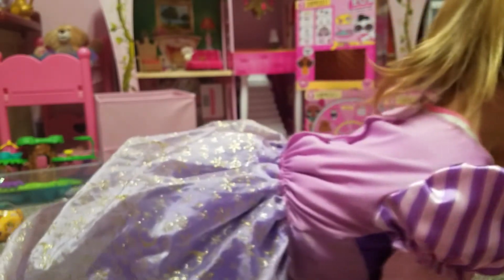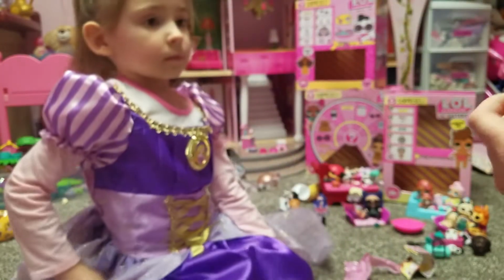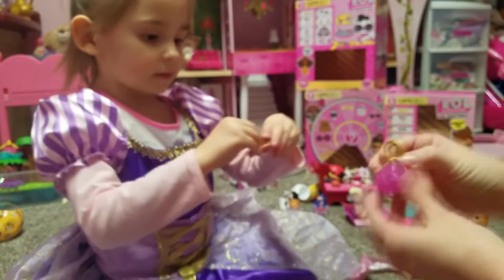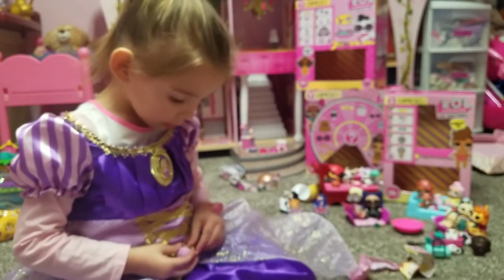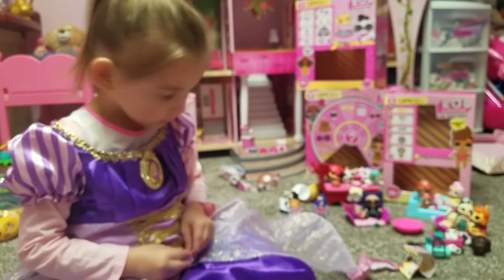She's really cute. She's really cute, Mommy. This necklace might actually be for her big sister, but you can put it on her. There you go. She's so beautiful in her little ring purse. Mommy, I think her necklace is too tight for her. We are going to find out if our new friends are color changers.